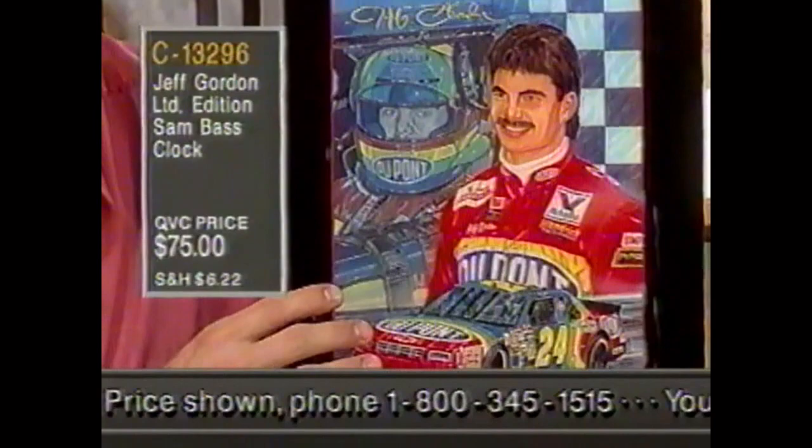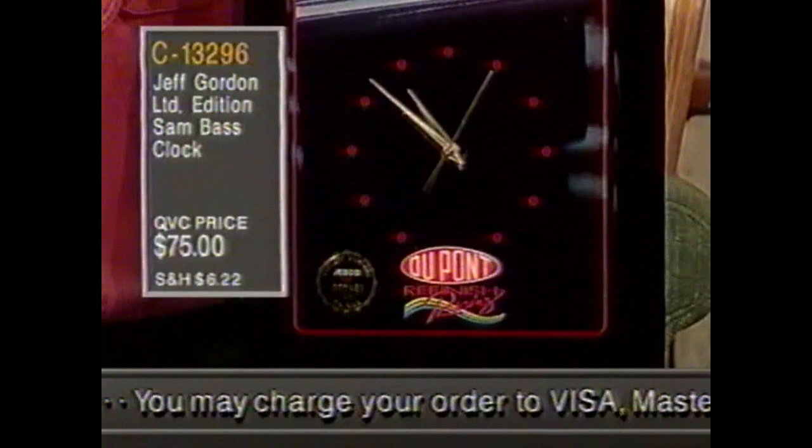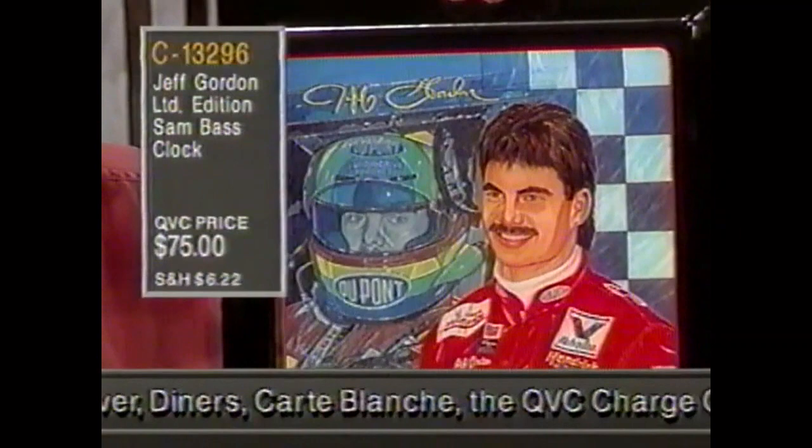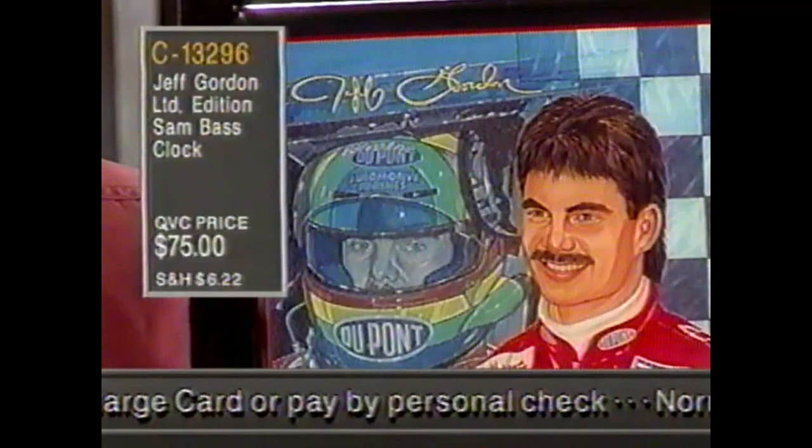They use a construction that is a series of multiple coats of absolutely crystal clear epoxy, and it gives a real high-depth look. This is great for a game room. It's also a good opportunity to have something with Jeff's likeness on it. Sam and I are pretty good buddies, and Sam and I had an opportunity to talk about this particular lithograph. It was the very first time that Sam had ever done a lithograph of a rookie in their rookie year.